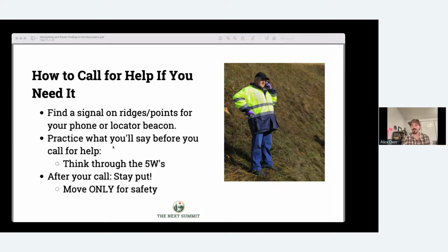And then probably most important here is once you've gotten through to search and rescue, stay put. Even if you're unsure for a fact whether or not they're coming, even if there's weather on the way, stay put. Don't try to find your way out unless it is absolutely necessary for your safety. You know, if there's a forest fire headed your direction, sure, okay, go ahead, move. But there are very few situations where it's necessary to move before search and rescue comes.